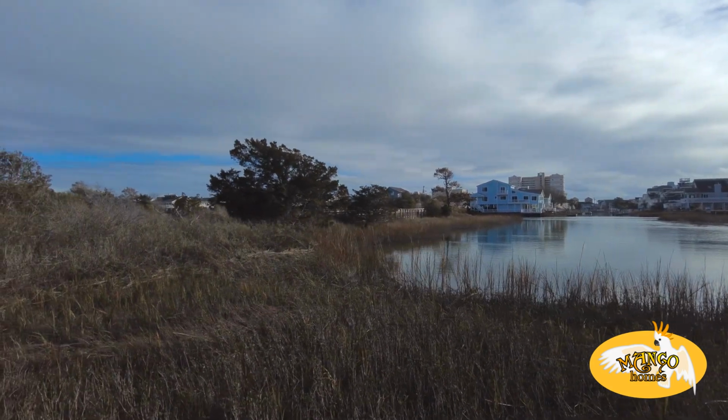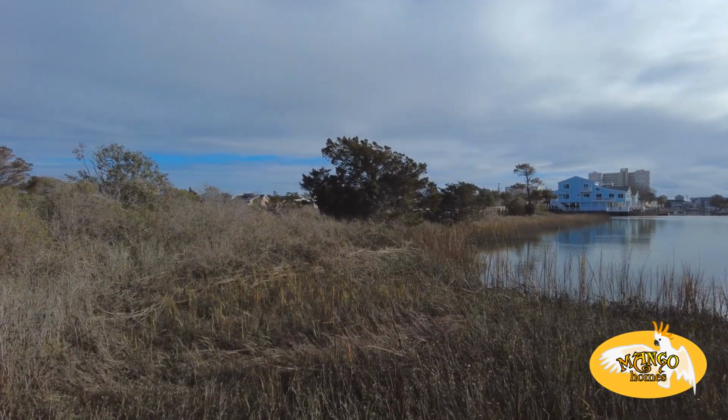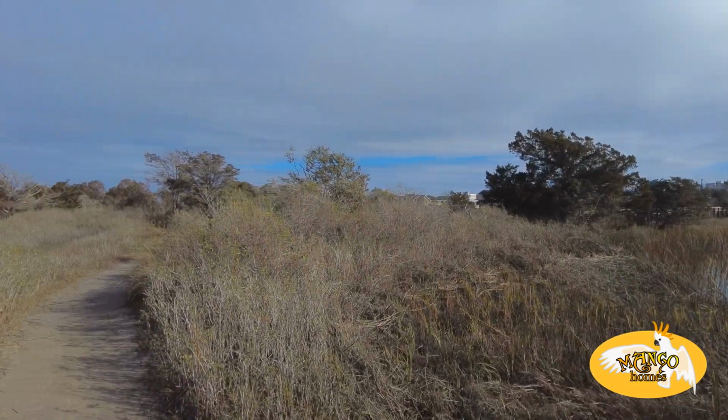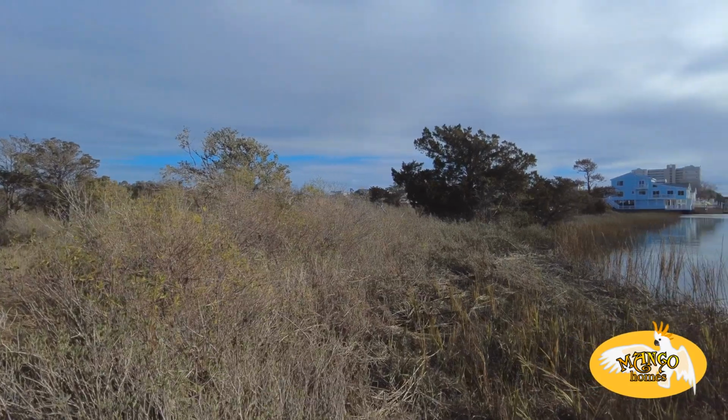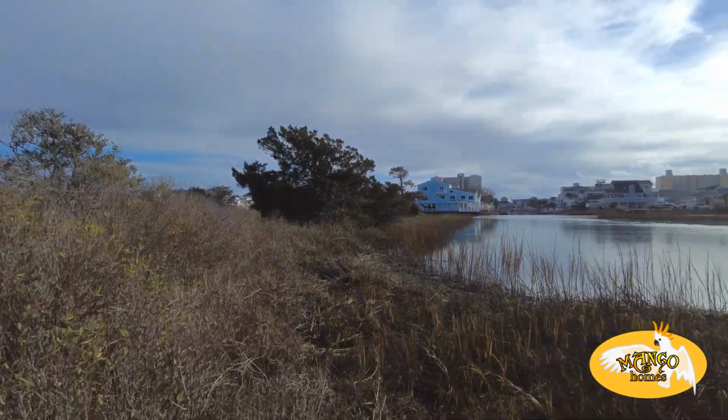So the ecology is a little different. You see over here, I'm right near the ocean. You see a lot more ocean birds. There's crabs. And depending on the access that it has to the ocean, you may actually see ocean fish, like right up in that water.